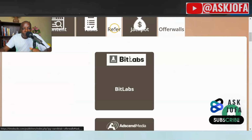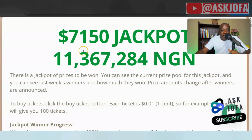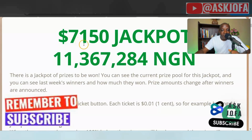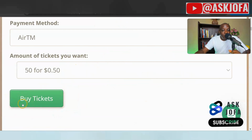Another great way to make money is through jackpot. When you click jackpot, it is like betting. Every day there are certain amounts you can win, but you have to part with your money. For today, Nigerians have an opportunity to win over $7,000. For you to participate to win this $7,150, you will need to buy tickets.